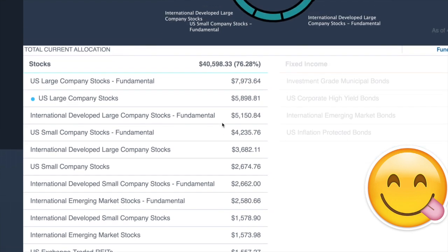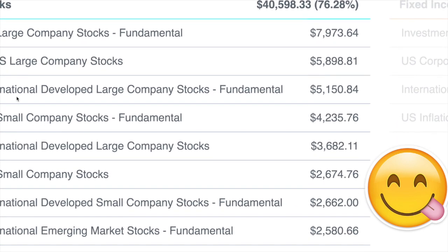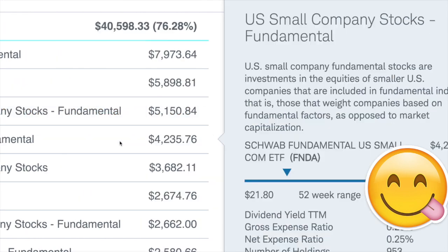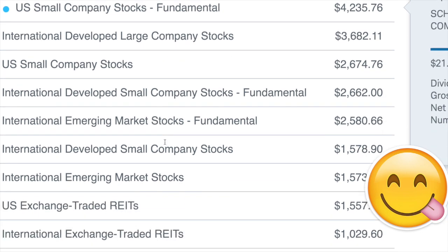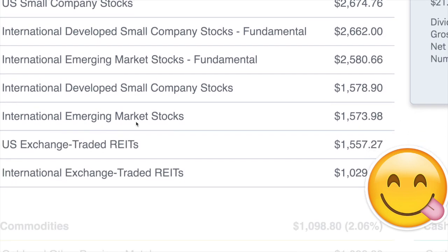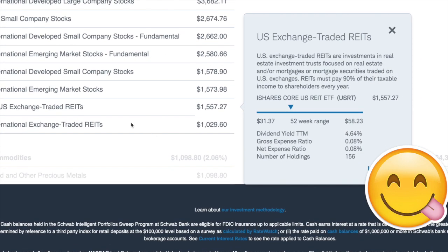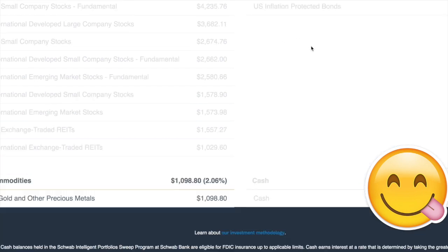So it's buying tons of stuff. So you can see stocks. It's buying US large companies, international large companies. I have $5,000 worth of that. Small companies, developed small companies, emerging markets, REITs, which are real estate investments, and even commodities like some gold automatically in here as well. It also covers bonds.